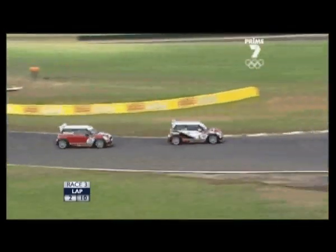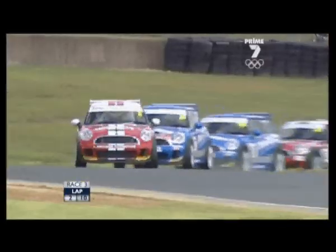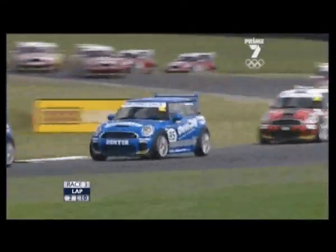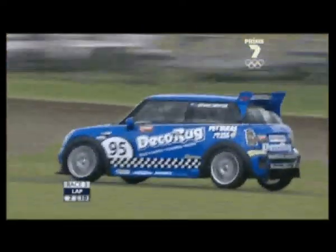Down to turn 2. Already the elbows have been out. Paul Stokel up the inside, up on the grass at turn 2. He thought about it, but he wasn't far enough up. If he kept going, someone was going to rotate around.